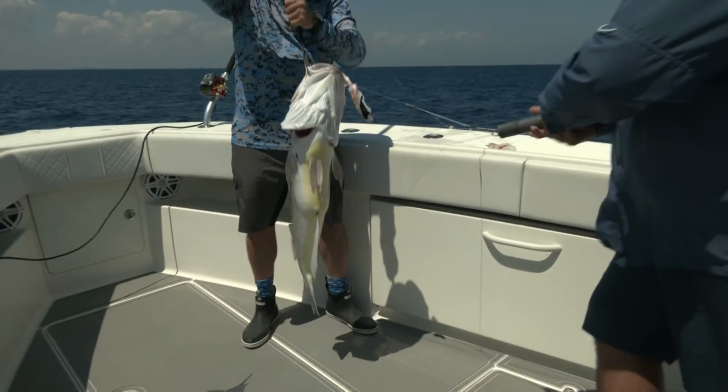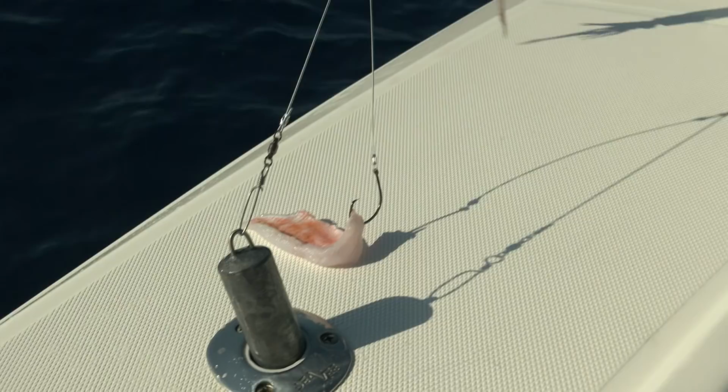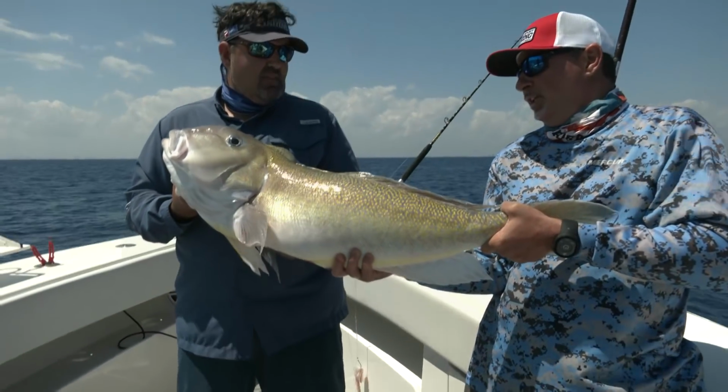Oh, yes. Trophy fish, trophy golden. Dude, that's a fish of a lifetime, huh? It was worth rigging those custom rigs, every minute. No question. And it's so important that you mention that. People think, oh, you just come out here and do this and it's so easy. It is absolutely not that easy.